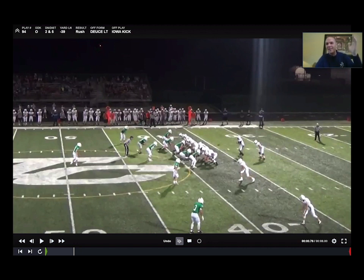And you're either going to leave the backside alone for us to run the ball, or you're going to commit to the front side, or you're not going to commit enough to the front side, and we're going to be able to play action or be able to get a good quick game or a good run look into this. So this is a great formation for us.